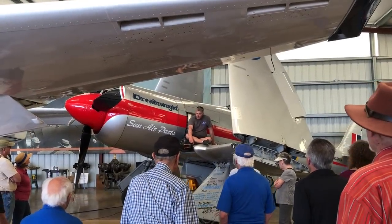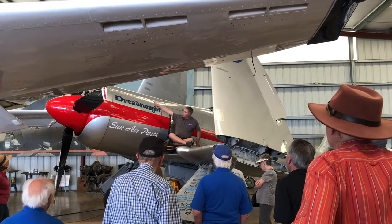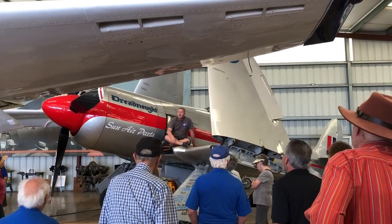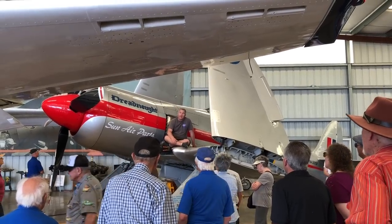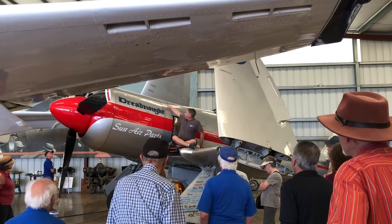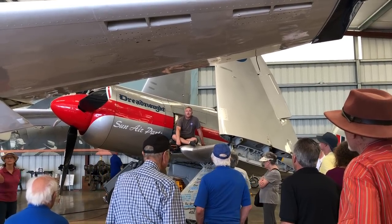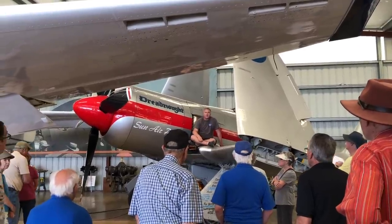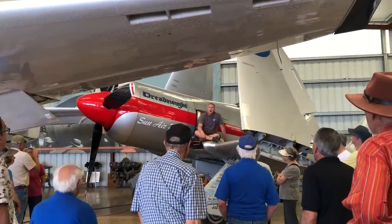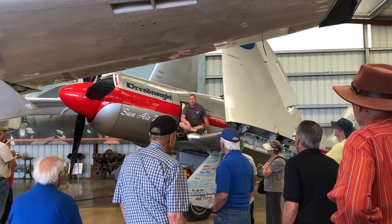Modifications to it. They had to obviously stretch the cowl out on it. They had to put the overhead induction on it to get air into the engine. They moved the oil tank to the back of the aircraft. It used to be back in the firewall there in a standard Sea Fury. They moved it to the back and they increased the capacity. Argonaut has a 14-gallon tank on it. This one's got a 28-gallon tank on it. The oil lines that run through the back of the airplane are like that. I mean, it's pretty impressive.